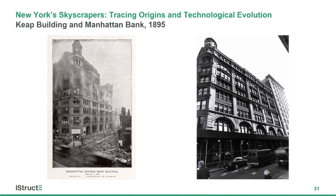When the Keep building caught fire, the heat of that fire caused the collapse across the street, which gives you a sense of how intense the fire in these old wood frame interior buildings was, that the heat could leap across a 50-foot wide street to destroy a building like that.